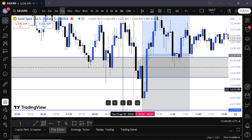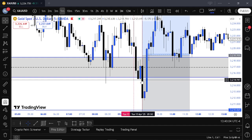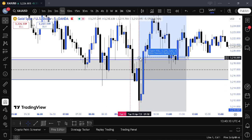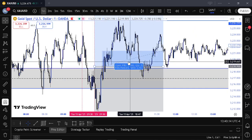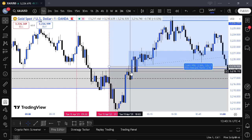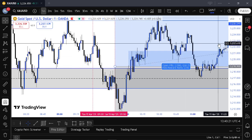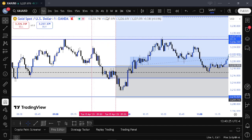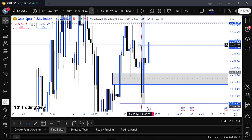But I entered on the breaker structure. I saw that we had that inverse fair value gap right here. I didn't really see this, but that's a reason to enter. But I entered on the breaker structure on the 1 minute. Once I saw price came up here, I entered around right here in my position, and my first day profits were these hourly highs right here. These hourly highs were my first day profit.